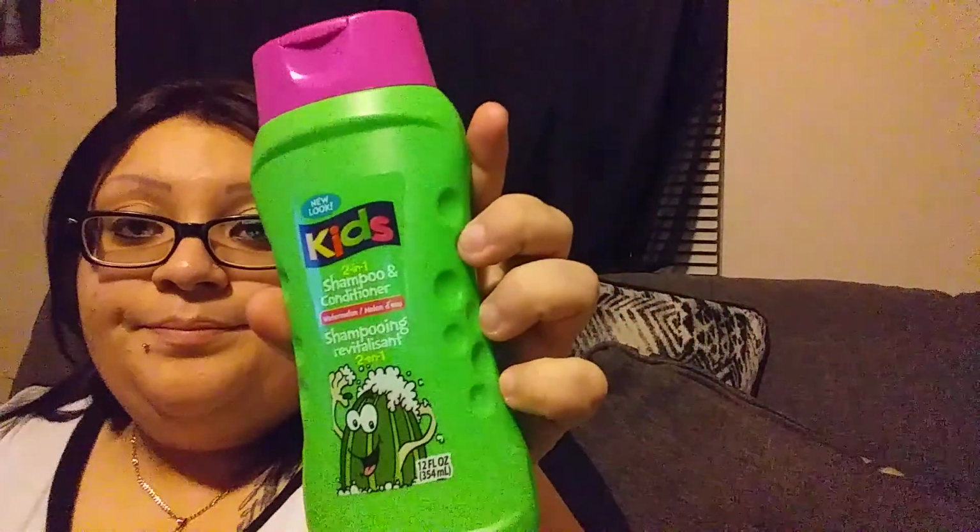Got the Final Touch brand fabric softener sheets. You get 35 in here. I'm gonna try these out. I heard these are really good. Then I bought this kid's 2-in-1 shampoo and conditioner in watermelon. This is to take to Mexico for Angel, so I got him that.